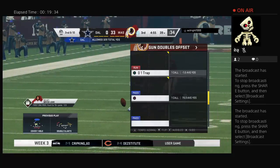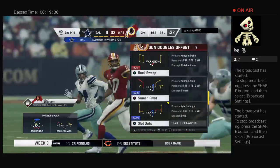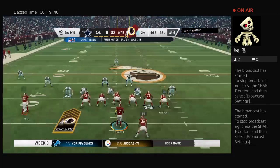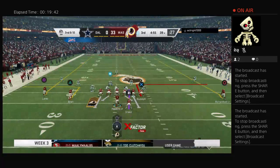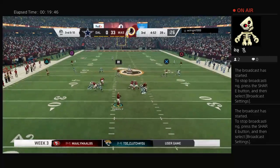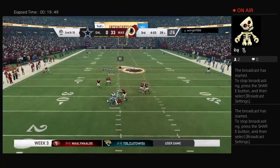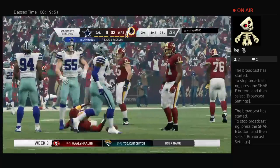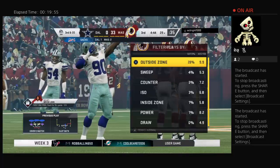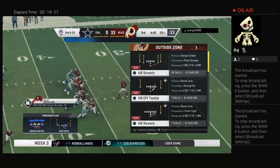Now, meanwhile, a pass that should have been intercepted, but it winds up falling incomplete. So, line of scrimmage, still the 39 on 2nd and 10. Again on 2nd and 10, it's Haskins. Nowhere to escape, and he goes down. The tank, DeMarcus Lawrence with a sack. Well, there was 2nd long, now it's 3rd and even longer.